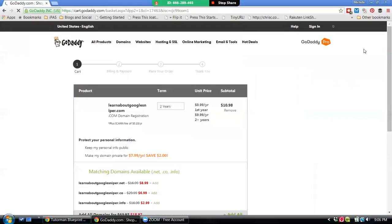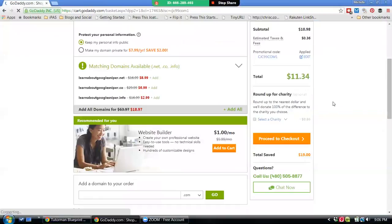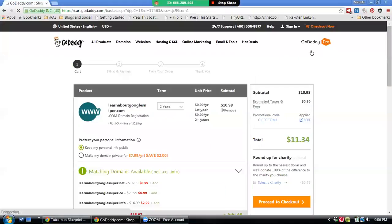And then this is where you're going to choose 1 year, 2 year, 5 years, 10 years. In this drop-down box, it's going to ask if you want to add some more stuff there. We do not, so we're just going to go and check out. I'm not actually going to purchase it. So let me now take you to HostGator to show you.